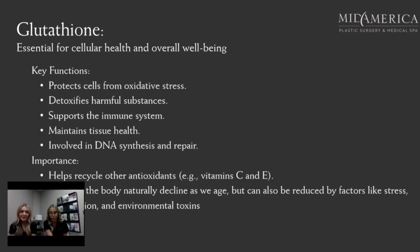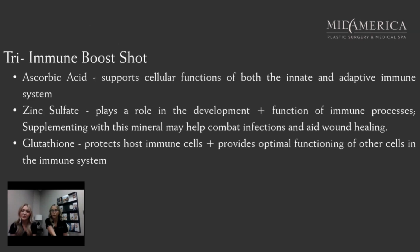And then another really popular thing that we offer is the Tri-Immune Boost Shot. Great for just in general this sick season, people getting cold, flu, even sometimes allergies, things that just make you feel icky this time of the year. So ascorbic acid, vitamin C, the bioavailable natural form of vitamin C that's supporting cellular function and going to help with both the innate and adaptive immune system.